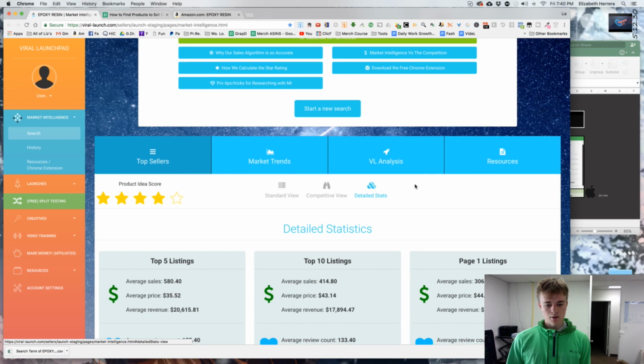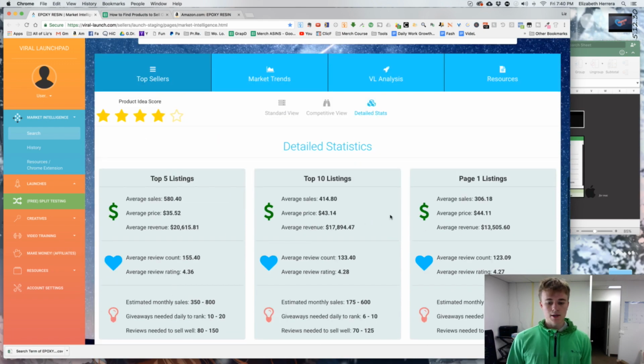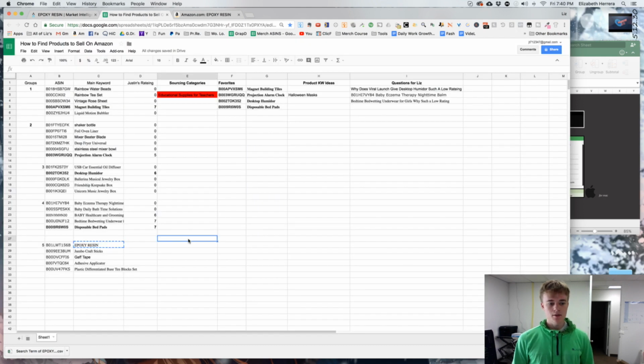Top sellers detailed, so a lot of revenue. So it's having 300 to 600 in sales on average. That price point is above what we want. The revenue is really good. So the numbers look all great. My only concern is I don't really understand chemicals and stuff like that, like with selling on Amazon. So I'm going to give it a 6, even though the price is really good.